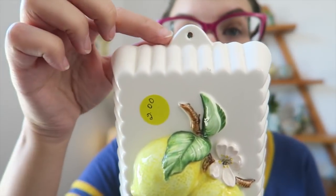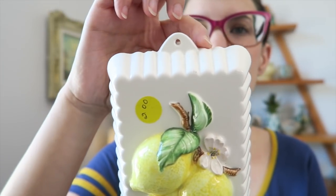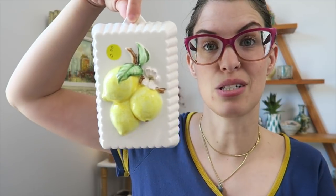There are a couple chips up here, just small ones you can't really see, and then there's a little one down here. But I thought for $2 that was pretty cool anyway. And it says, the Creative Kitchen by Crowning Touch, made in Japan. So I thought that was neat, so I picked that up. That was the only thing I knew the price of, so that was $2.